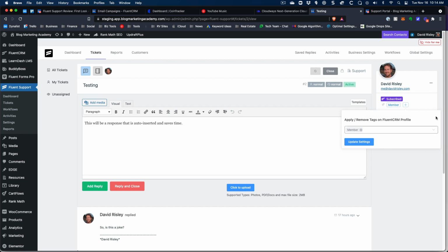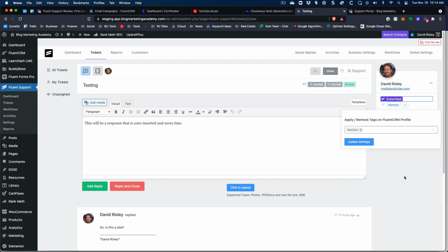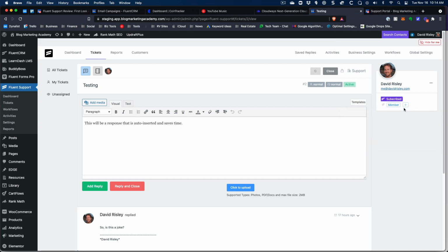I do think they need to put a little X in here so we can close this window, because right now it just doesn't seem to, whoops, didn't mean to do that. Doesn't seem to be there. I guess you've got to click that little thing. So that's how that actually works. So it's really nice that it works so easily.